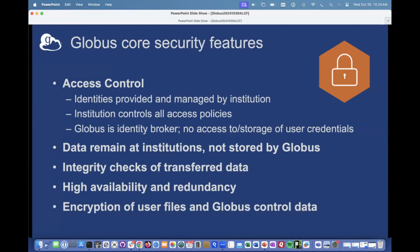Let's talk really quick about Globus core security features, then I'll talk a little bit about some of our automation. So access control: Globus is not an identity provider, so you maintain your identities, and your admins can maintain control over them. If you are at a university and they have set you up with a guest collection, or even here at the ALCF, as soon as you go away and your identities go away, you no longer have access to those collections. Data stays at the institution. It doesn't transit through Globus.